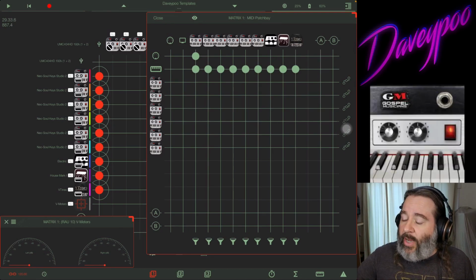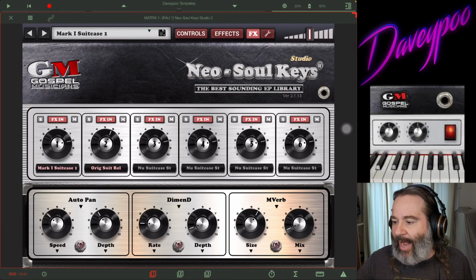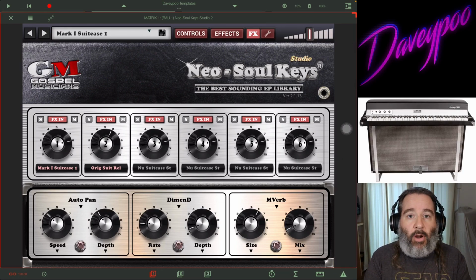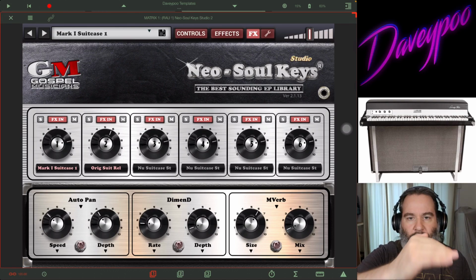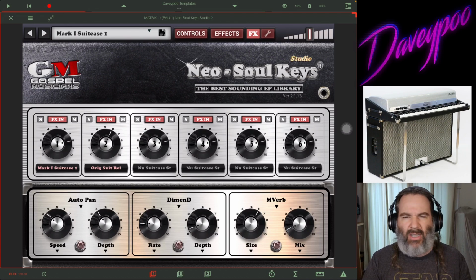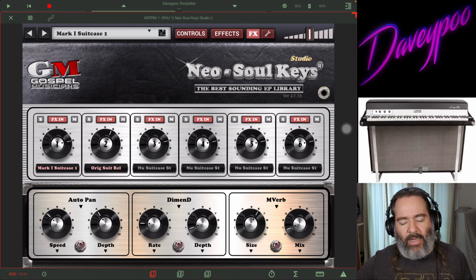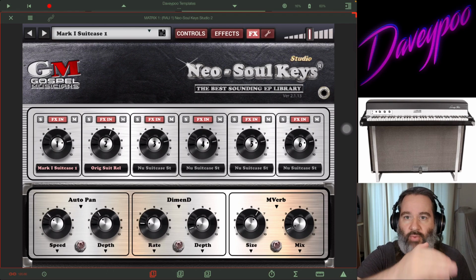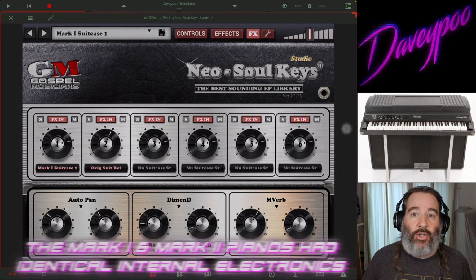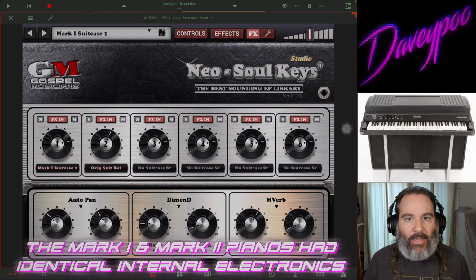Anyway, so here in Neo Soul Keys Studio, I have a Mark 1 Suitcase 1. Now, you're going to hear the words Mark 1 and Mark 2. That really refers to the shape of the top of the Rhodes itself. Rhodes originally had a rounded top. On the older versions, it was a silver sparkle in like the 60s. And then the 70s, it went with a black plastic. But because it was rounded, it looked pretty, but keyboard players had a hard time stacking other keyboards on top of it. So eventually they made the Mark II, which had a flat top, and the top had a little bit of a different design.